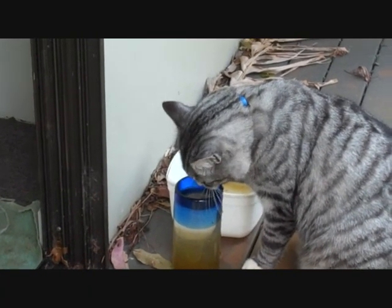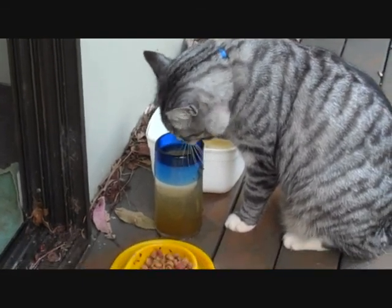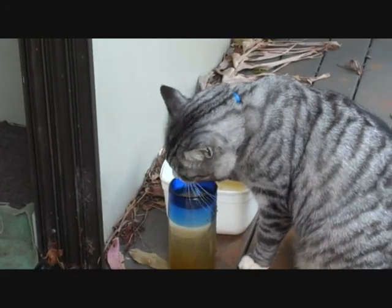Have you ever seen a cat that drinks by dunking its paw into water and licking it? There you go, you now have.